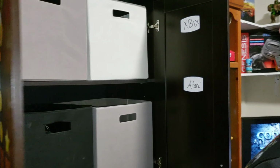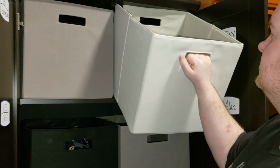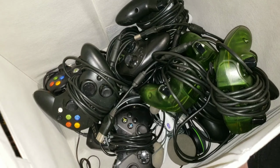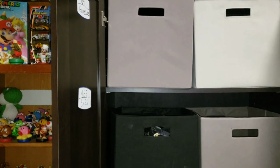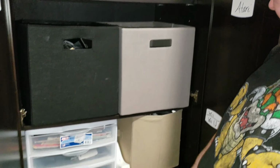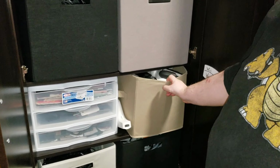This one, as you can see, is labeled on what everything is. Like this, for instance, is Xbox. So it would house everything from Xbox 360, even some Xbox One stuff in there. I got 64 and GameCube in here, NES and SNES, Atari stuff, Wii, Wii U, and Switch. I might need to change these out. This box is quite full.